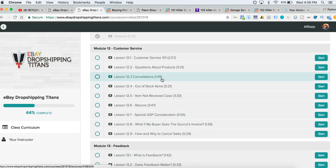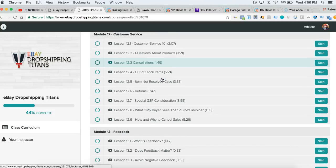stock. What happens if a buyer cancels? What happens if people ask questions about products when you're not the one who actually has the product in your possession? What do you do if an item's drop shipped and for some reason the source shows the invoice? How do you handle that? And he includes a bunch of templates and scripts, and Module 12 is crazy. There's a lot of good information.